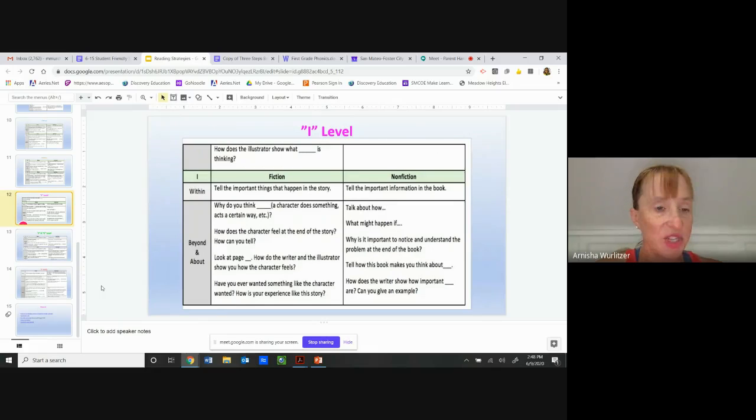At later ages, they will be doing character analyses and they'll describe how characters change in a story. So we're kind of giving them those stepping stones for those tools. Look at page, whatever, and how does the writer and the illustrator show you how the character feels? And this also carries over into writing when we're writing about characters.